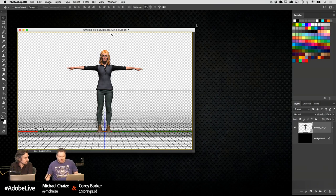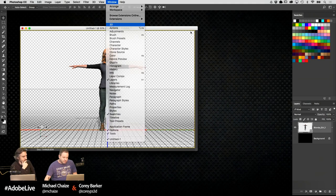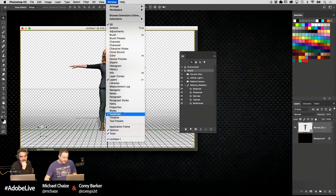The character is still in what I call the crucifix position when you bring it in. Now we want her to be in a specific position. You don't have full freedom to manipulate the skeleton, it's not like a puppet, you cannot do that. But you have the ability. I'm going to open the 3D panel, under the Window menu, Window and Properties here.